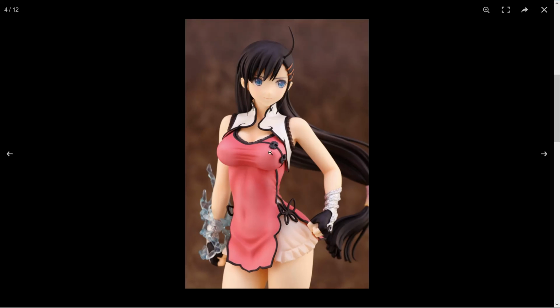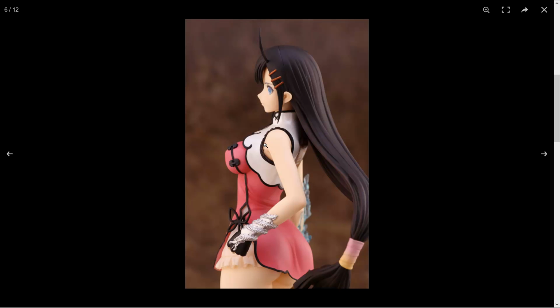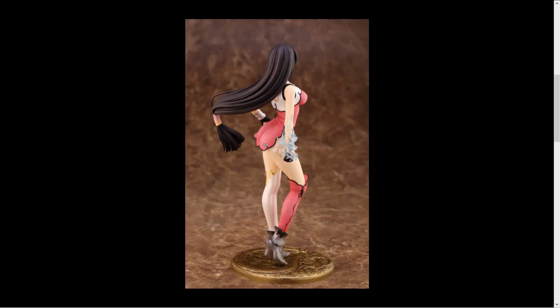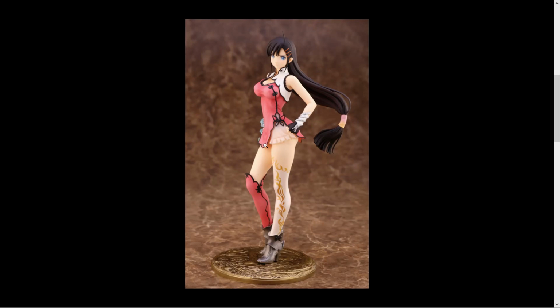And okay, it's not a see-through shirt, but it is the effect of the shadow. She has very big boobs, and the dress is a little bit too small, so you can see lots of stretching. So yeah, it looks decent enough, but I don't know, probably not enough for me to buy her.